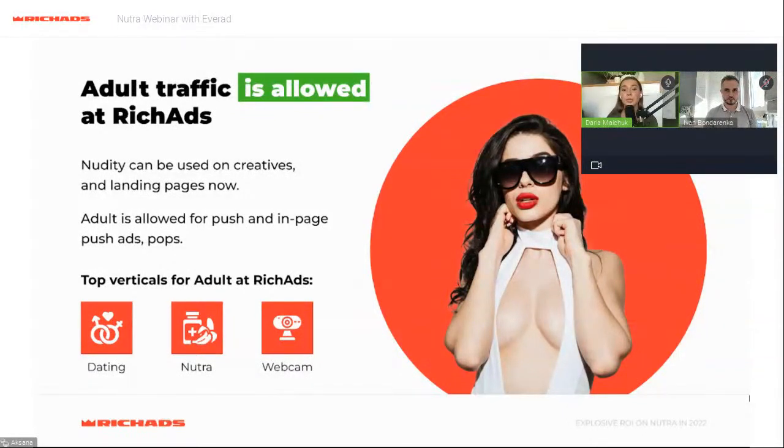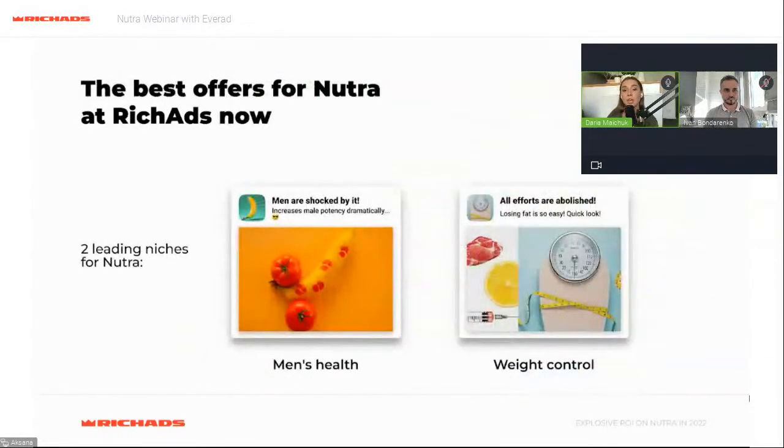From year to year, here at RichAds we observed how the top of the Nutra products changes. Some years ago it was mostly beauty products and remedies for parasites. Today we can see two leading niches for Nutra. They are men health and weight control. It seems that the pandemic had a big impact on the popularity of weight loss products. We mean different kinds of pills on the first place, but sport equipment and fitness courses can also show good results if you know how to deal with them.